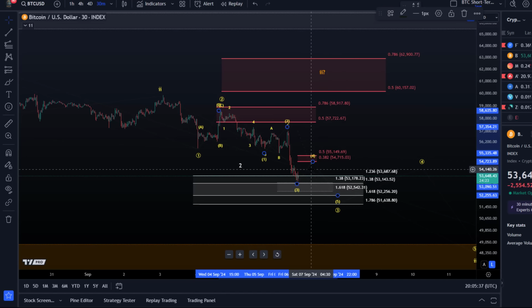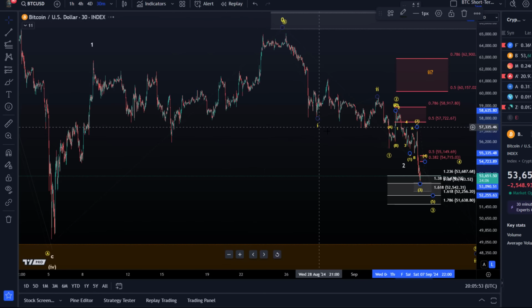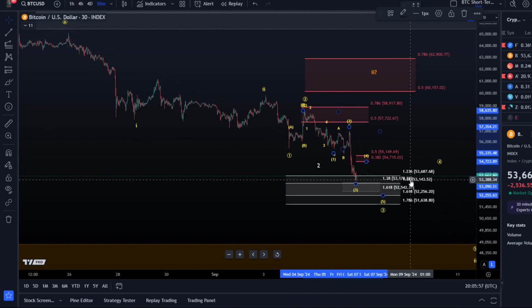I really only want to talk about the microstructure because the bigger picture, I covered that in my first video today, and really the action happens here at the moment on the smaller time frame. What is interesting is that Bitcoin sold off quite strongly. It's not a crash, but it is impulsive to the downside, and this was not unexpected. No, it was in fact very much expected, and Bitcoin has, let's say, followed through on the preferred scenario.